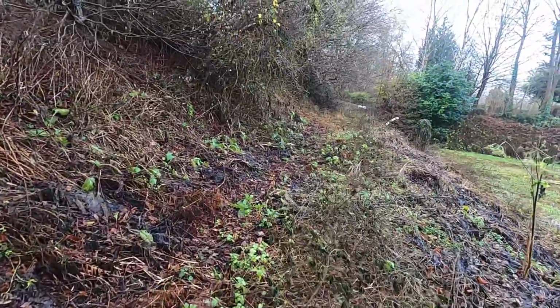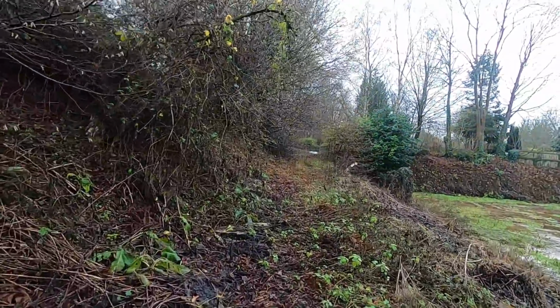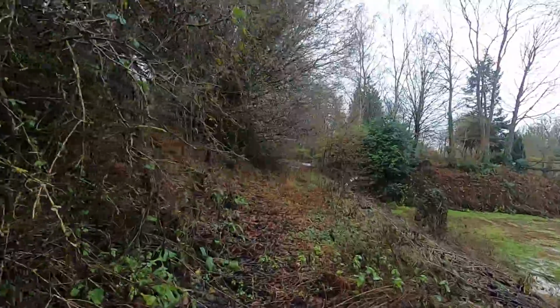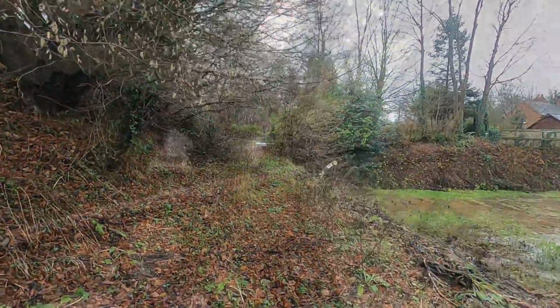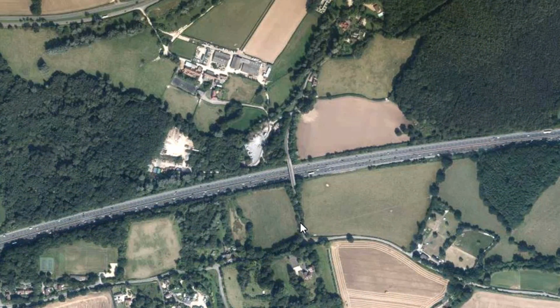So to find out when this road closed, I think the best thing to do is to refer to the maps. So here we are again on the National Library of Scotland mapping site. Now, on our modern view, you can clearly see the M3 motorway running from left to right or right to left. Now, I have come from this direction, so Basingstoke is over here, and I've come down here.